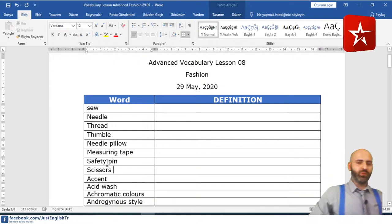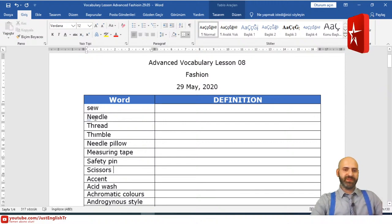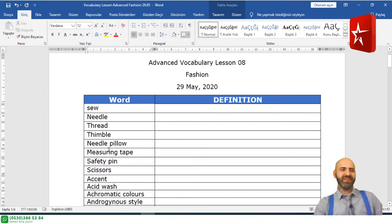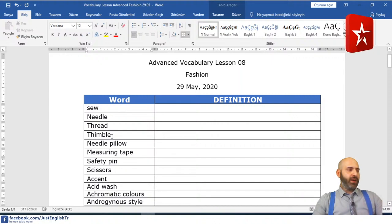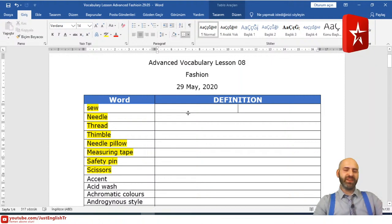So, we learned some words already. We learned the verb sew, and also we have learned the objects that we need for sewing: needle, thread, thimble, needle pillow, measuring tape, safety pin, and scissors. Now let's try to form some sentences and use these words in the sentences. If you can help me, it will be very good if you can give me some sentences using these words. I will write my examples, and at the same time, can you please write some examples with these words? I will also use your examples.